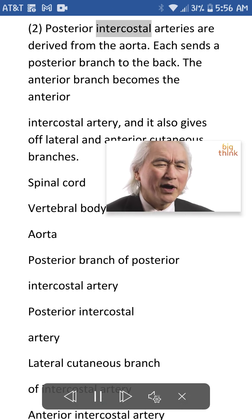2. Posterior intercostal arteries are derived from the aorta. Each sends a posterior branch to the back. The anterior branch becomes the anterior intercostal artery, and it also gives off lateral and anterior cutaneous branches. Spinal cord. Vertebral body. Aorta. Posterior branch of posterior intercostal artery.